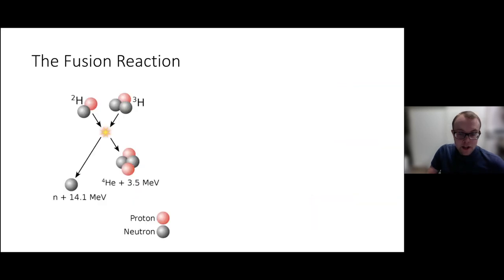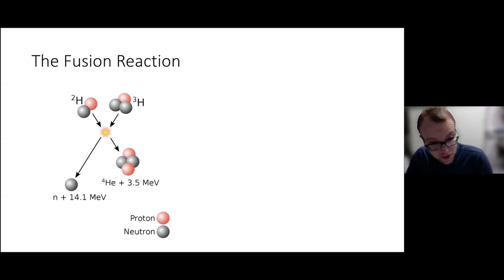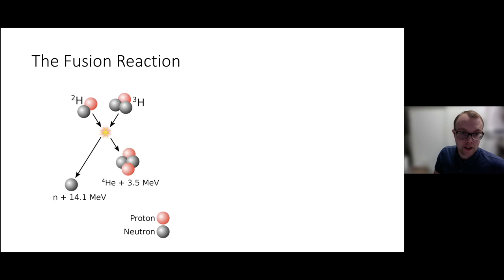Okay, so let's go back. Let's now talk about the materials challenges more specifically, and almost all of the materials challenges ultimately can trace back to the fusion reaction itself. Okay, so as Kate mentioned, we fuse together tritium and deuterium here, and given off by that reaction are helium nuclei and a neutron as well.